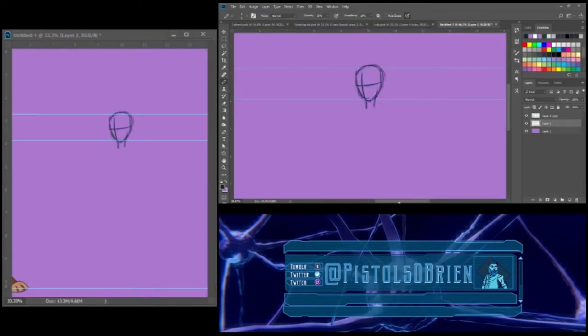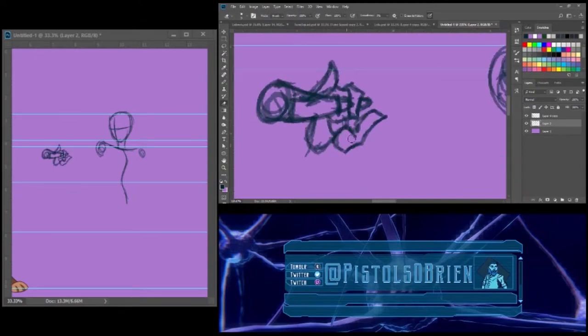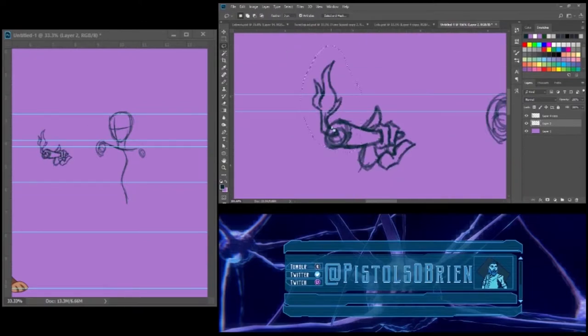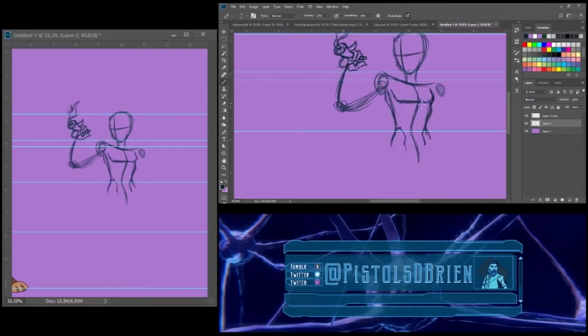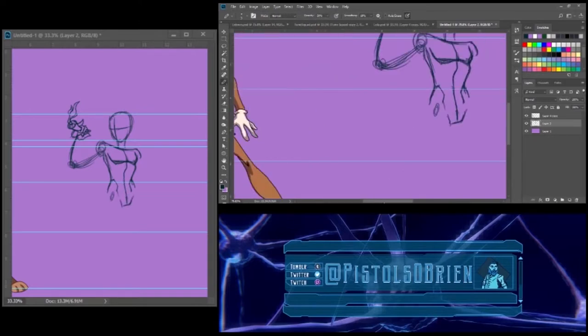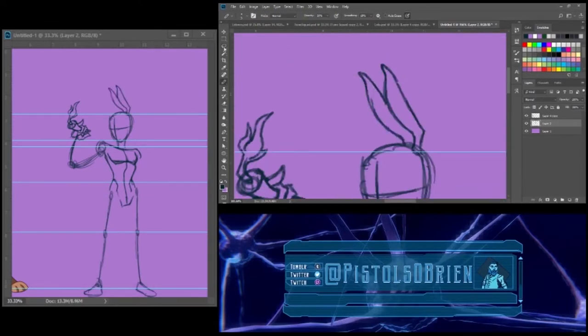Now last, but certainly not least, I thought to myself, I couldn't have Lola Bunny without her main squeeze, Bugs Bunny. Obviously, he's one of the most iconic cartoon characters in history, and I wanted to try and do him justice in my style, but also keep it very similar to the original style as well.